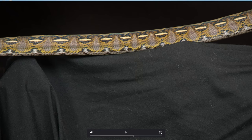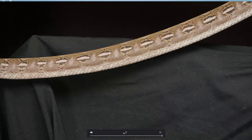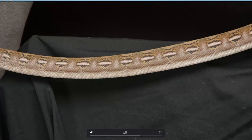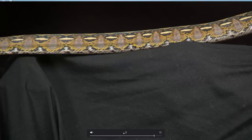It took my vector scope and waveforms away. But, you know, you have a snake that already looks anery. So if you're layering it on top of morphs, there's no reason to think that you're not going to get animals that look anery to begin with.